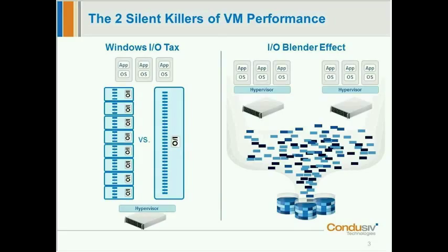So anyhow, that just gives you some context of who you're listening to here today and understand the leadership that we come from in this space to really tell you about what you see on the screen in front of you, which is the two silent killers of VM performance. So today we're talking about the two big I/O inefficiencies that's akin to pouring molasses on your systems.